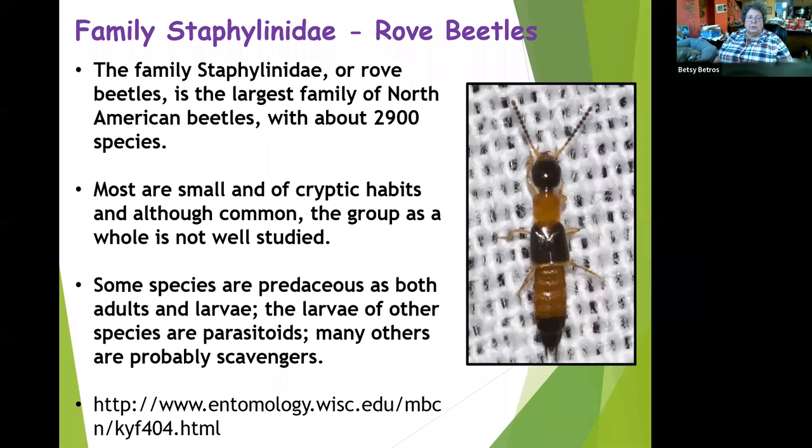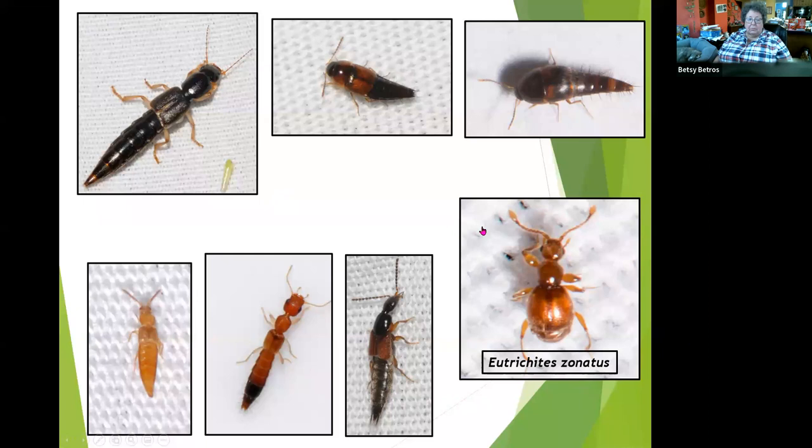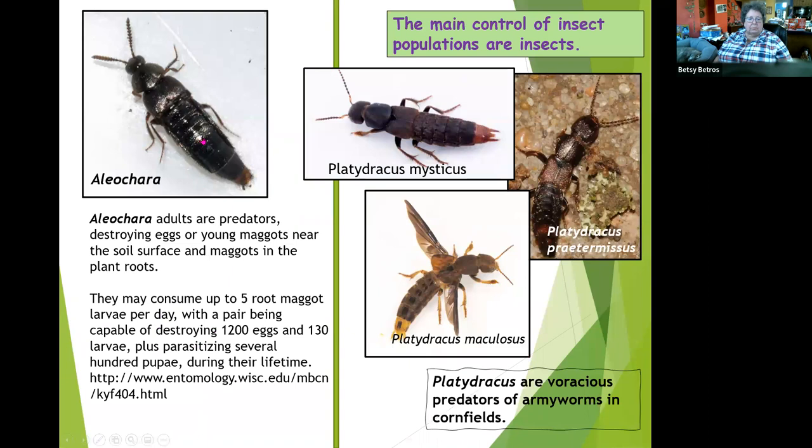Grove beetles are important predators. Here's an assortment of the grove beetles I get at my lights. These are important predators. They destroy eggs and young maggots. So they're good on that control. These guys are important for control of army worms.